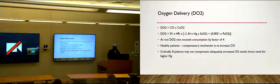In critically ill patients, that might not be the scenario. They might not be able to mount enough compensatory mechanisms to increase their cardiac output to compensate for any changes in hemoglobin or in stress-related situations. And they're also consuming more oxygen than a healthy individual. So in that scenario, the oxygen-hemoglobin relationship also comes into play. Their numbers, if they increase, then they need to be adjusted accordingly.